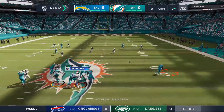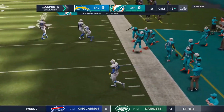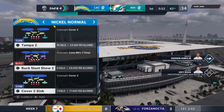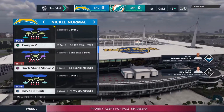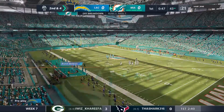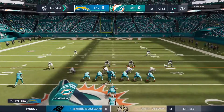Here's Tua. The completion to Riddick. And he'll go down inside the 45 before going out of bounds. Just about every quarterback is trained to really look downfield first before you come back and make a nice, safe throw. And in this case, that's exactly what he did. Found his running back, let him create some space, and it turned out to be a nice play for the offense. Line of scrimmage, the 43 on 2nd and 4.